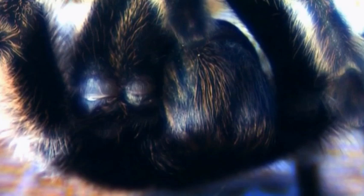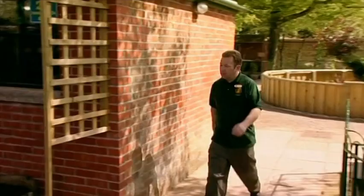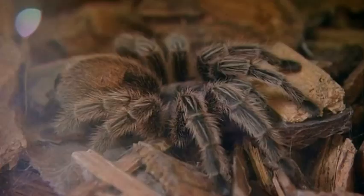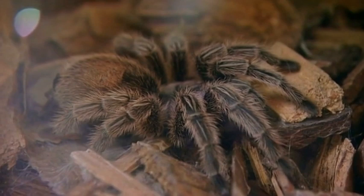But Jonathan's next challenge is to face one of the most feared animals in Pets Corner, a Chilean rose tarantula. Darren Beasley is keen to find out if the spider is male or female, which is not at all easy with the naked eye. We tend not to sex any of the spiders because we don't need to, we keep them all separate anyway.